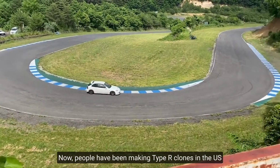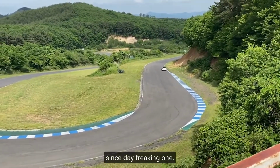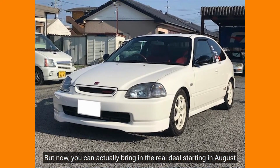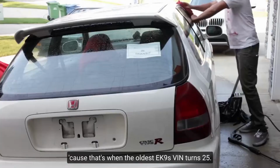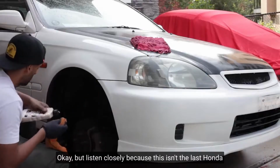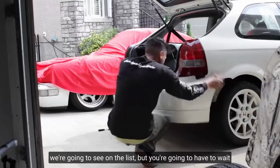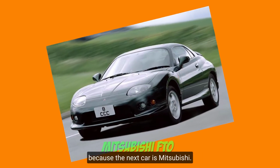Now, people have been making Type R clones in the US for a long time. But now, you can actually bring one in, the real deal, starting in August, because that's when the oldest EK9's VIN turns 25. Okay, but listen closely because this isn't the last Honda we're gonna see on the list. But you're gonna have to wait because the next car is a Mitsubishi.